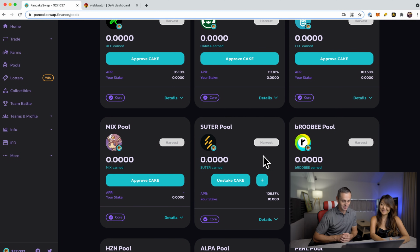And that's done. I'm staked. Voila. And I'm going to get paid out in Suitor. Exactly. You can see my stake is 10. So my usual workflow is to provide the liquidity into the pools that I'm participating in, getting the LP tokens, and farm it. And whenever I get my cake rewards, I would stake into the syrup pool. So you're constantly compounding everything that you've got.